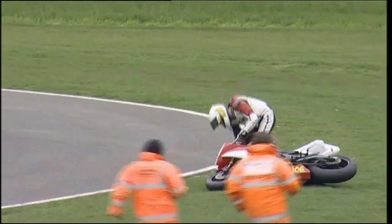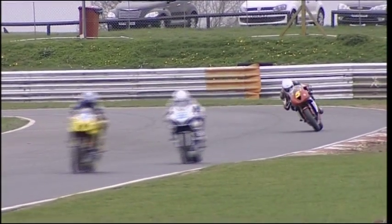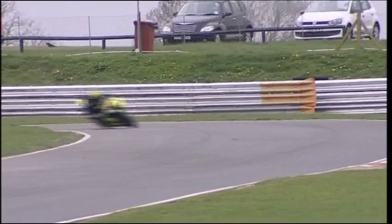Joe Barton has gone down, a rider that fought for the Thundersport 500 championship last year. It's his first year on a 600. He's bitten the dust. He's out of this one.